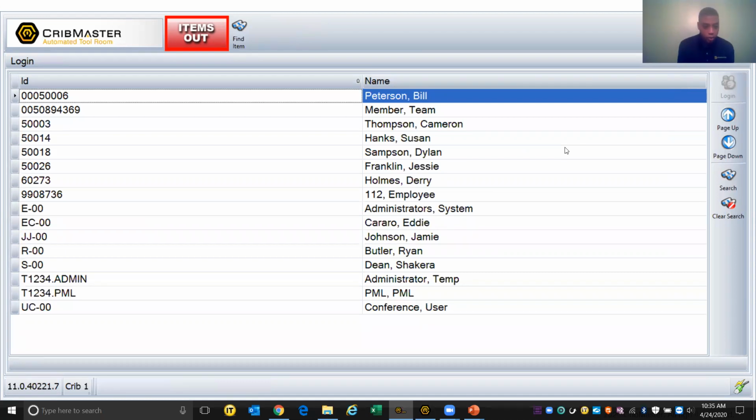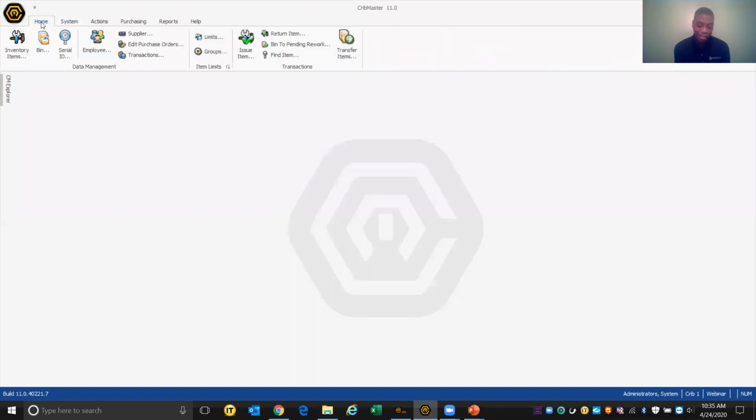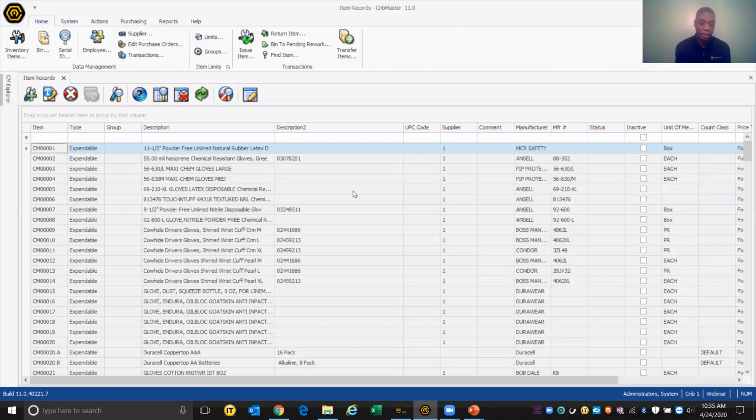So one of the last items I want to talk about, and not least, is data grid export. It's really the ability to export data to Excel and additional formats. Why did we do this? Data is king. We all know this. Outside of looking at it, the next best thing to do with data in CribMaster is manipulate it. And sometimes it's easier to do that outside of the application.